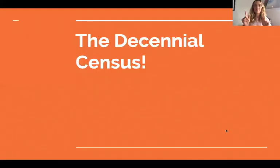But until then, I wanted to share a little bit about a really exciting thing that is happening right now that you can help your family participate in. A quick but really important activity, and that is, drumroll please, the decennial census. Woohoo! It is census time. What is a decennial census?